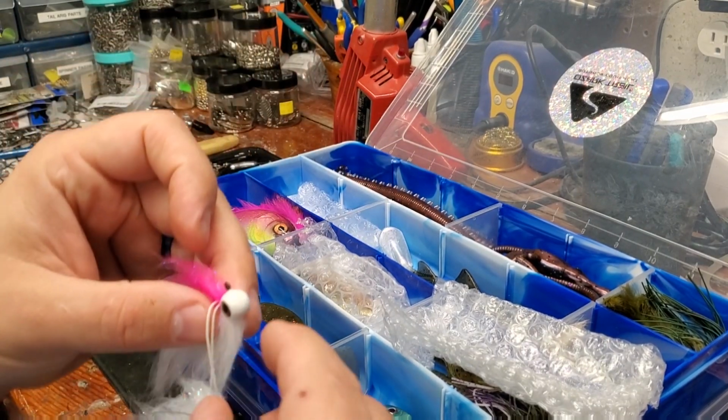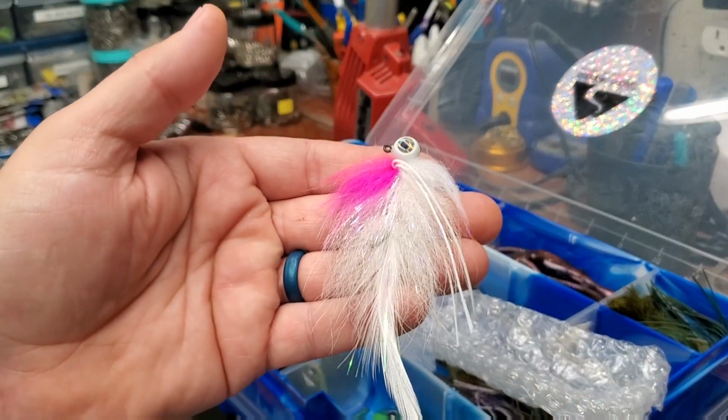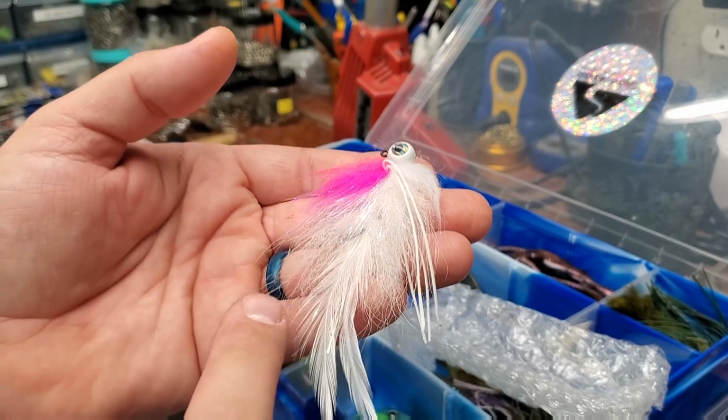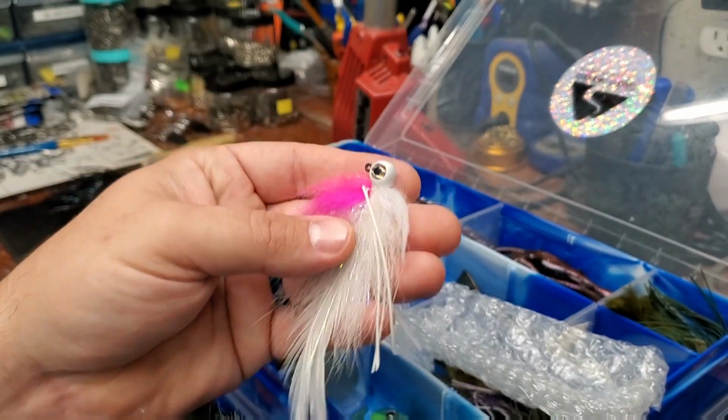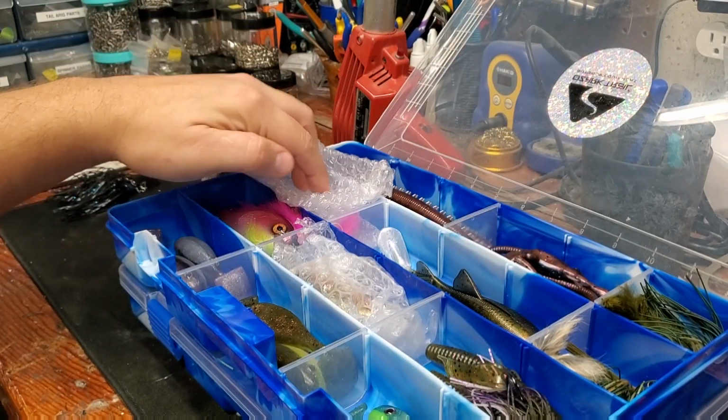And then he's sent a couple more here. Let's see, one more. We got one more in there. This one's a white with pink. Oh, that's gonna get slammed. And look at that flash in there. Oh, that's so awesome. These are gonna get demolished. Smally snacks right there.